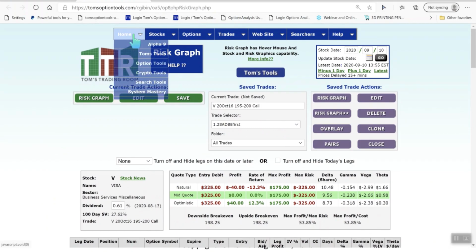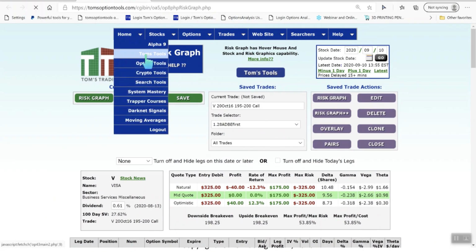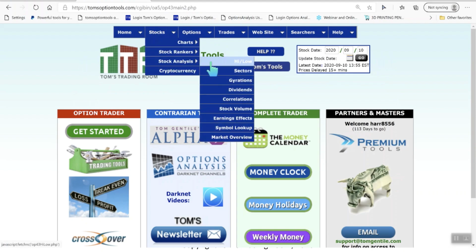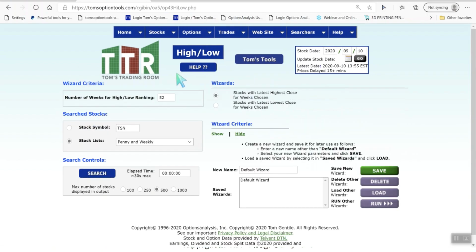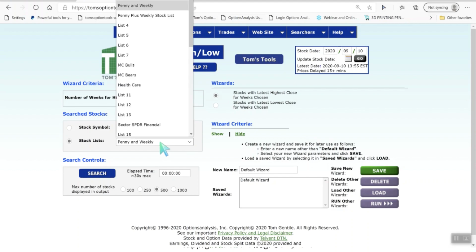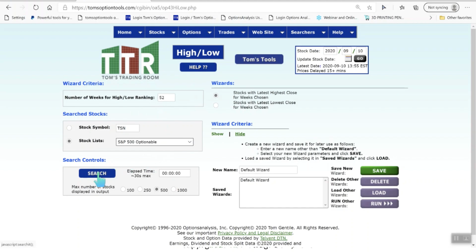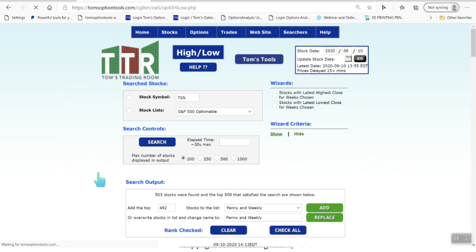You go up to Home, Tom's Tools, or you can just go straight to the Stocks tab and hover over Stocks, hover over Stock Analysis, and then left click on High Low. Here's your number of weeks, 52 weeks. We're looking for those with the latest high of the 52 weeks, and we can choose whichever stock list we want. Let's go to the S&P 500. Now that we have all that set how we want, we click search.